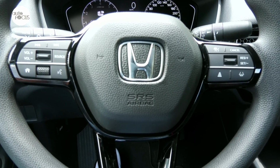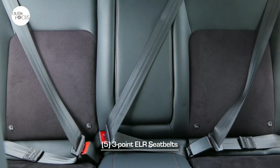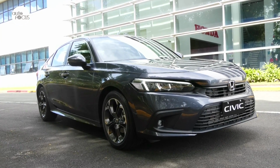Also added for safety and security in the S-Turbo are dual SRS airbags, 3-point seatbelts for 5 with seatbelt reminders for driver and front seat passenger, speed sensing door locks, security alarm, and immobilizer.